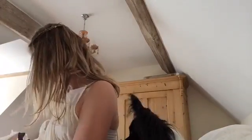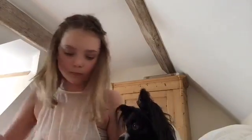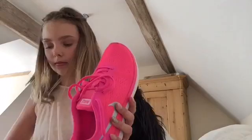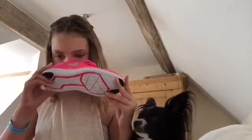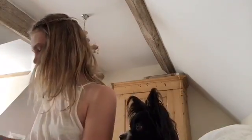So first thing is Nike. You like Nike? I thought so. These are my new trainers for school. Still got the actual paper in them as well. Yeah, they're lovely.